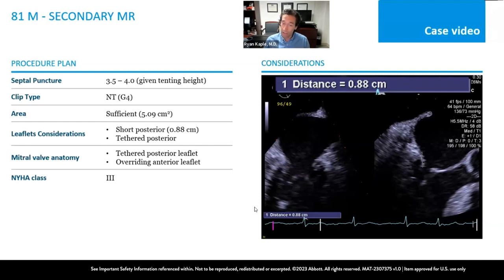But for the long clip arms, ideally you want to have the leaflet tip come all the way down to the shaft of the device, meaning you get the entire length of the clip leaflet into the clip, and that should be about 9 millimeters. And so you don't quite have it all. You don't quite have the length that you need for a long clip. And so we were feeling the best way to go forward would be with an NT.